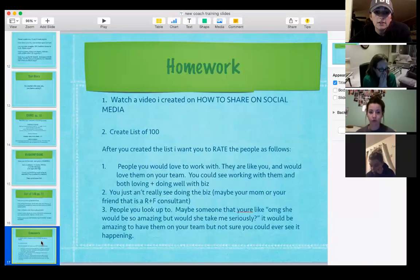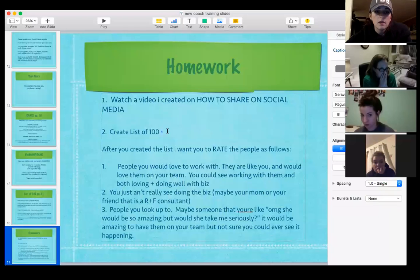Second thing is creating your list of 100. You can write it down, or I'm going to take a picture and share it in the group. And then after you create the list, you're going to rate them. If you want to do this as you're writing the list of 100, that might be easier. Whichever you want to do. Maybe you just want to brain dump all these people and then go back through.